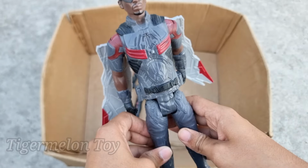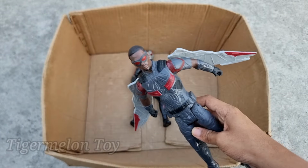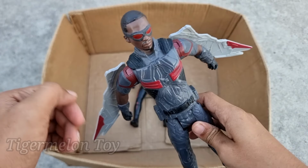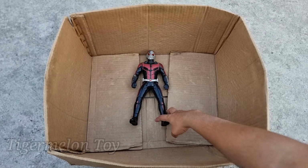Wow, guys, Falcon is very cool, guys. He can fly with these wings, guys. He has gas in his wings, guys. This is a flying man, Falcon. Wow, he's very cool. Now only one left in here, guys.